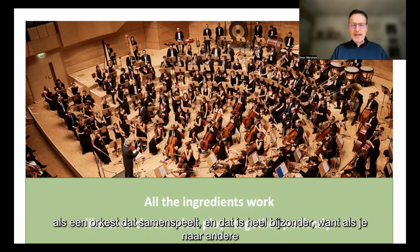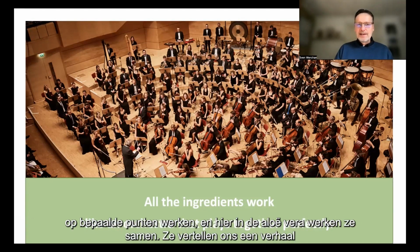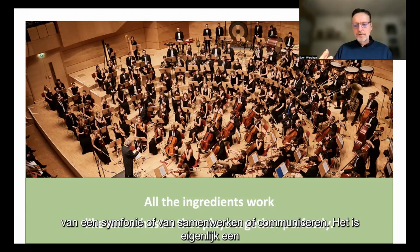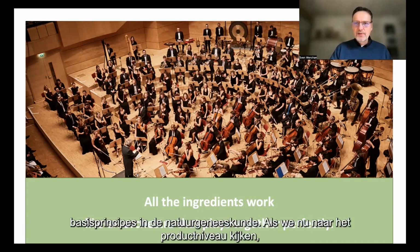And that is really special, because if you look at other medical plants, very often you have specific ingredients that work especially on certain issues. And here in the aloe, they work together. They tell us a story of a symphony, of working together, of communication. It is actually a principle in nature, like in ecology, that all the things work together and create something that is more than just the sum of the parts. And that is true for many basic principles in natural medicine.